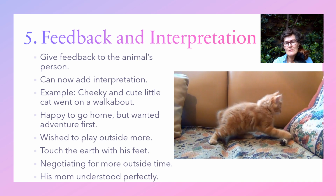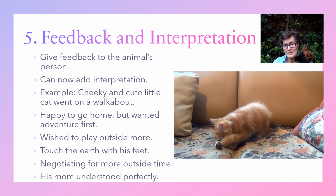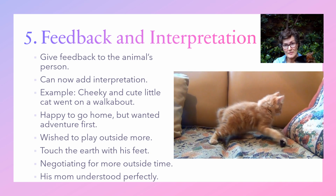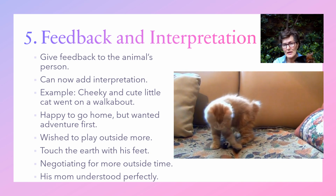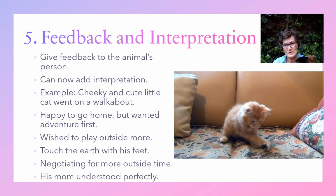For instance, one cheeky little cat went on a walkabout, and his mum was understandably very anxious about his absence. He said, the cat, that he was happy to go home. He just wanted to have a bit of an adventure first. He also mentioned that he wanted to play outside more. And when I spoke to his mum, I found out that they were living in a flat, so he didn't really get that much nature time. So it was very important for him to be able to touch the earth with his feet.